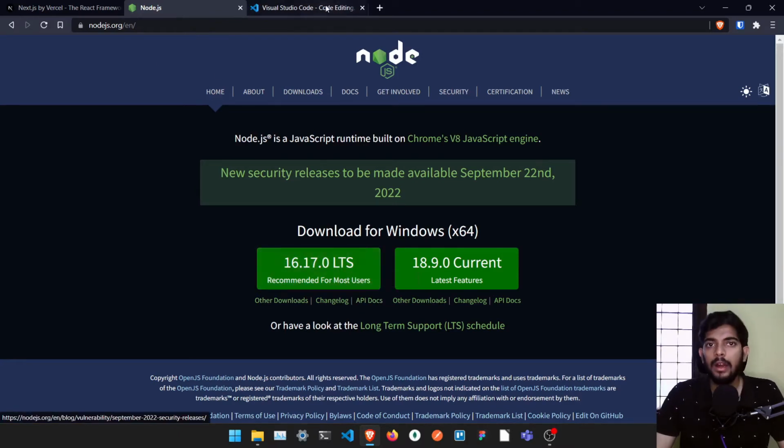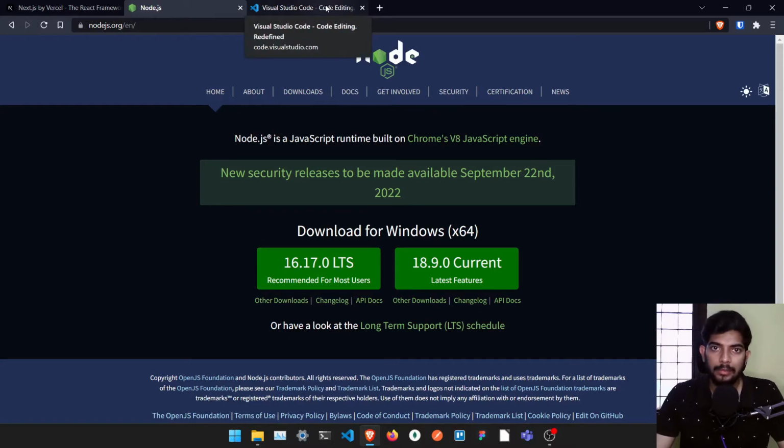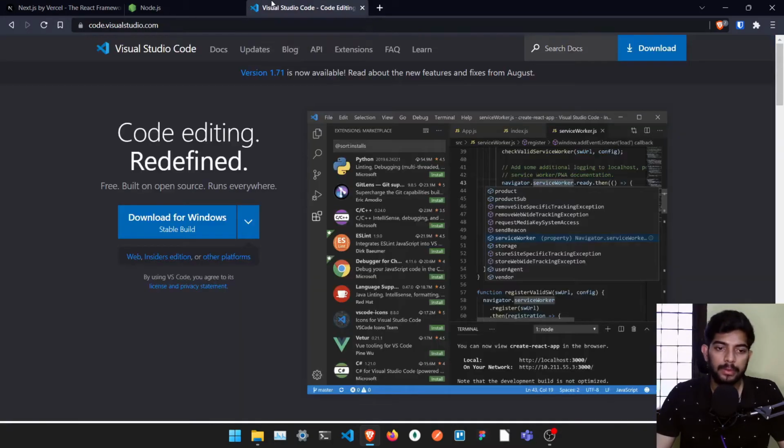Also, we need to write code in this project, so obviously we need to have a text editor installed. Please don't use Notepad or some other weird editor. Use a good quality editor, and I'm going to use Visual Studio Code. You can download Visual Studio Code for free by going to this website, or you can use whatever editor you are currently using and which fits your need.